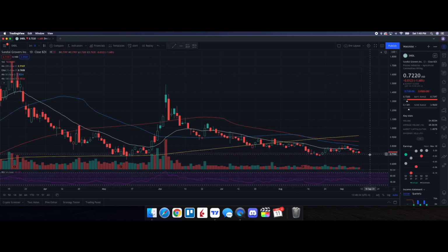So many stocks are actually selling off around this time. So I won't be surprised if SNDL does continue to sell off, just something to be aware of. But for the most part, what you want to see from SNDL for the bullish case scenario is getting past this 74-cent level and then making that move going to 76.